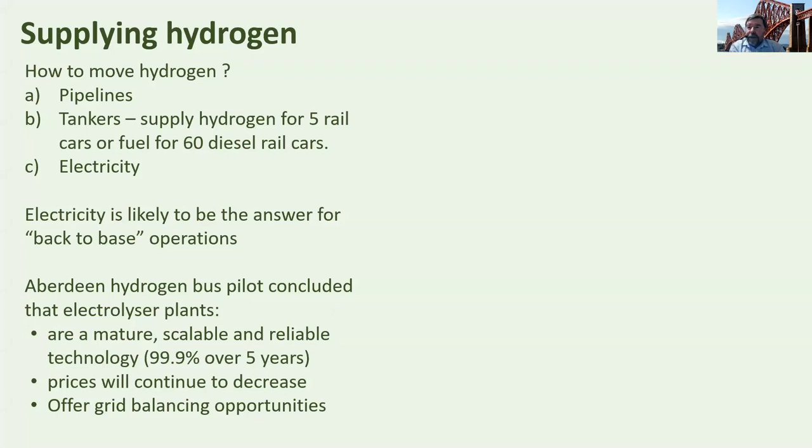let's just talk about supplying hydrogen. How do we actually move hydrogen around the place is a good point. We could use pipelines, which may require a significant amount of fixed infrastructure. You could use road tankers, but because of the energy density, you would need 12 times the number of road tankers as you do now. As you can see there, typically one road tanker would supply 60 diesel rail cars, but only 5 hydrogen ones.